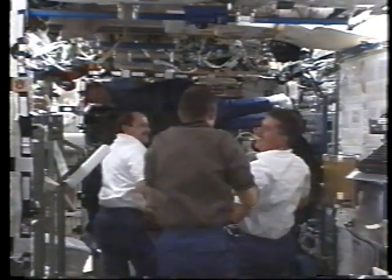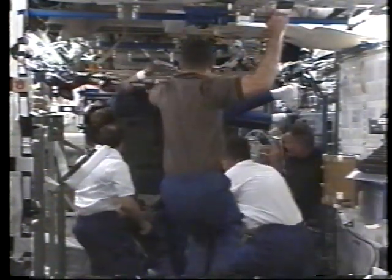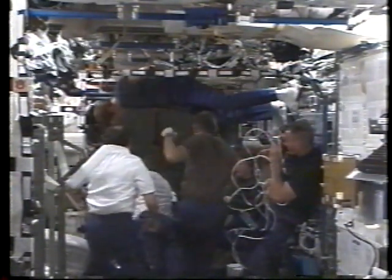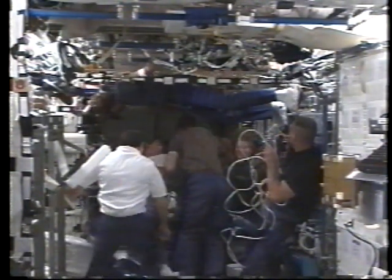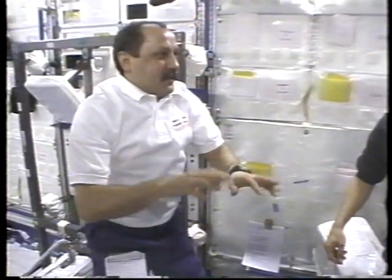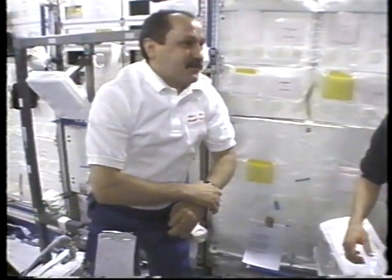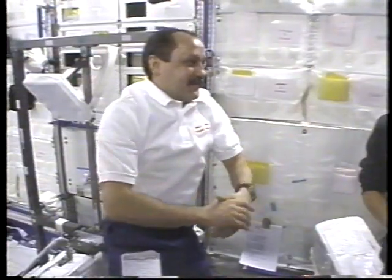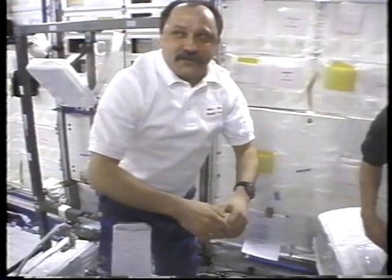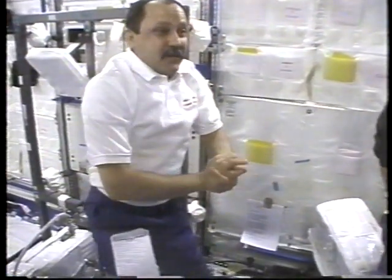All the crew members now inside the Destiny Laboratory, greeting one another. The hatches between the two spacecraft swung open at 12 midnight, precisely 12 midnight Central Time. This is now downlink through the Atlantis television system, showing Commander Yuri Usachov in his 128th day in space, leading the Expedition 2 crew in this second increment on the permanent human occupation of space.